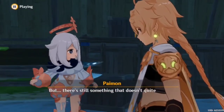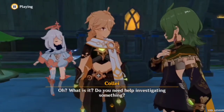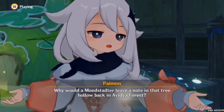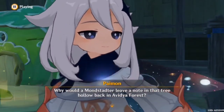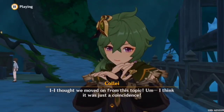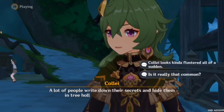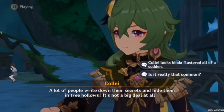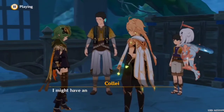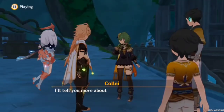But there's still something that doesn't quite add up. Oh, what is it? Do you need help investigating something? Why would a Mondstatter leave a note in a tree hollow deep in the Avidia forest? I thought we moved on from this topic. It was just a coincidence. A lot of people write down their secrets and hide them in tree hollows. It's not a big deal at all. Okay. I might have an idea about who that Mondstatter is. I'll tell you more about it when we get the chance.